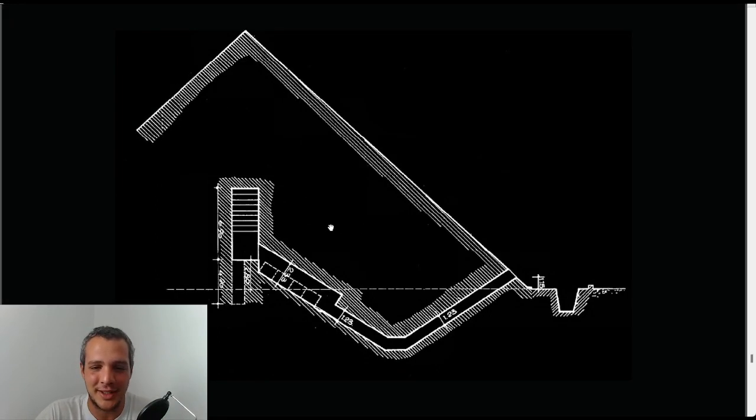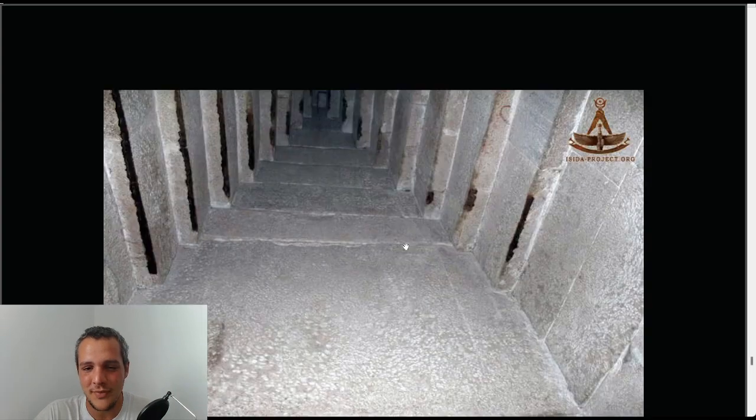It's not a lot, but it's what we have. This is the unprecedented level of craftsmanship of the stones of that specific chamber. It's really good, and it's the level of the Mastaba 17. So it's way better than Meidum, way better than the Bent Pyramid.